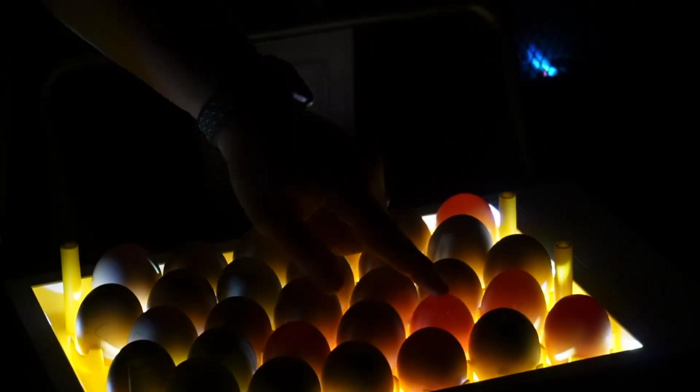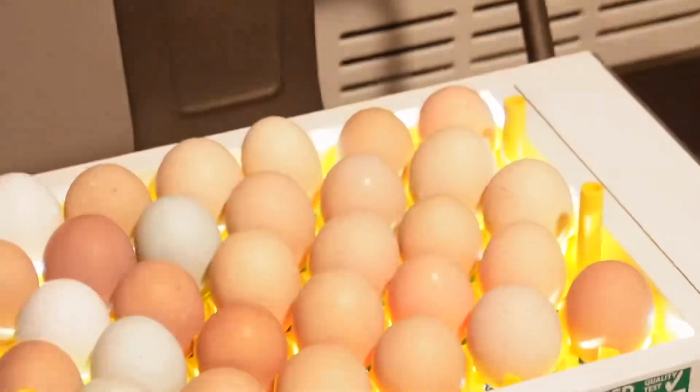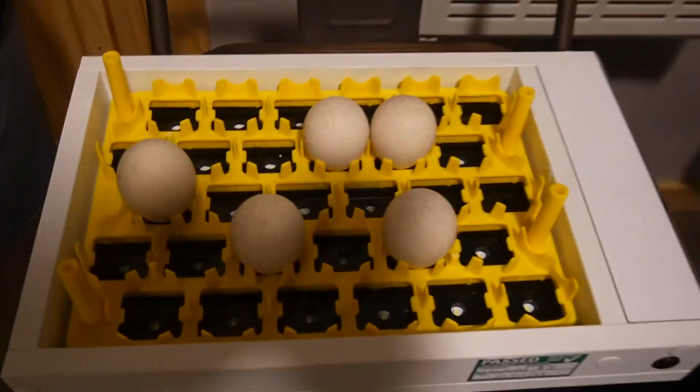So bad, bad, bad, bad. And then all the dark ones are all good. That's a lot of good ones, Cass. Yeah. All right. So if it's not a full tray, there's too many lights, you can't tell. So I only have a few turkey eggs, so I'm going to use my flashlight to candle those.